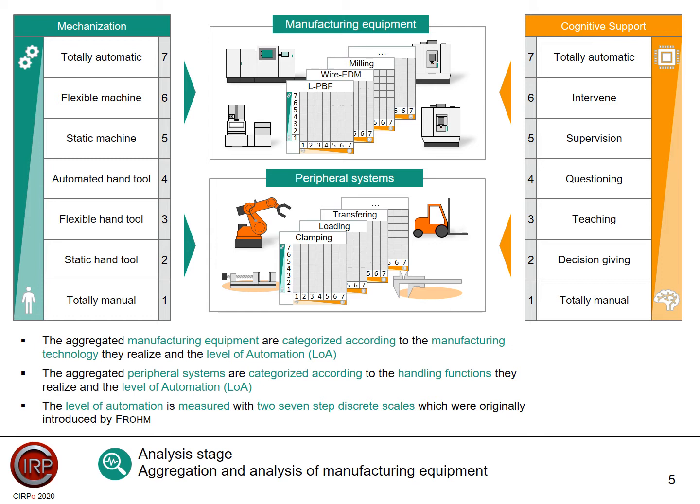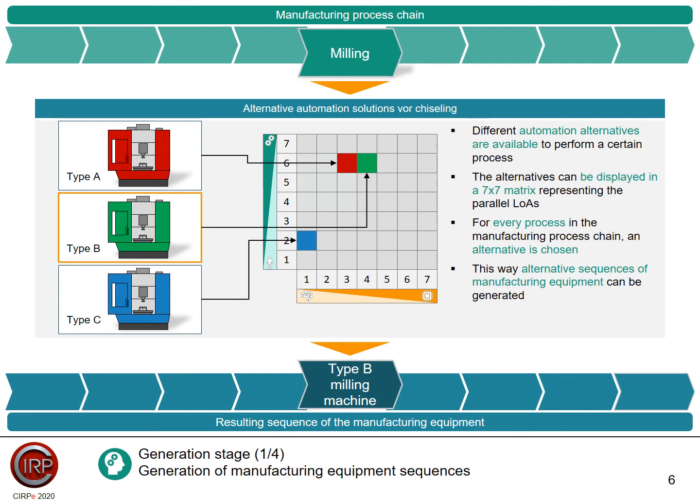And every evaluation has a maximum level of 7, and so it's possible to combine and to compare different manufacturing equipments, but also peripheral systems. You can see it over here, for instance, for the milling process. For instance, if there are 3 different types of machines, and every machine is evaluated by this method, and every machine has a different level of automation regarding the mechanization, but also for the cognitive support.